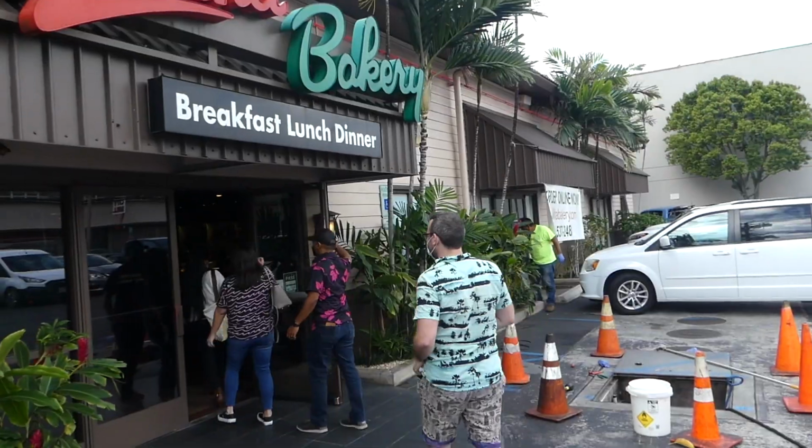Liliha Bakery, it seems like a staple, kind of like a diner. We went to the original one. They have multiple locations, but we decided to go to the OG spot. I think this one started in the 50s. So yeah, let's go in.